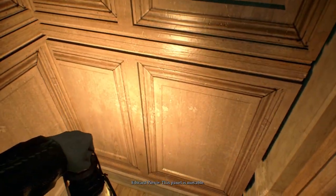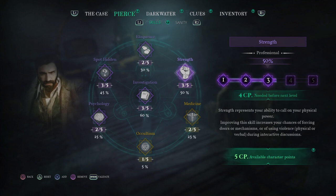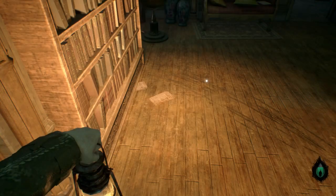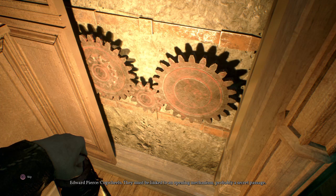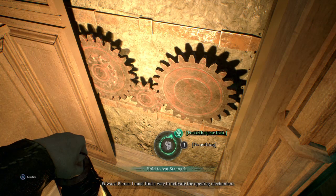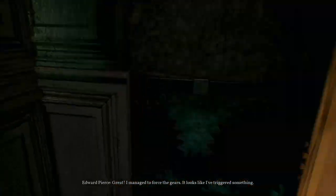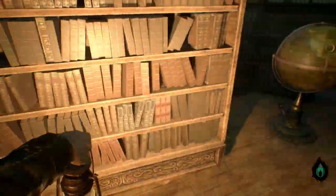This panel is movable. Cogwheels. They must be linked to an opening mechanism. Probably a secret passage. I must find a way to activate the opening mechanism. Great. I managed to force the gears. Looks like I've triggered something. Well done, Pierce.